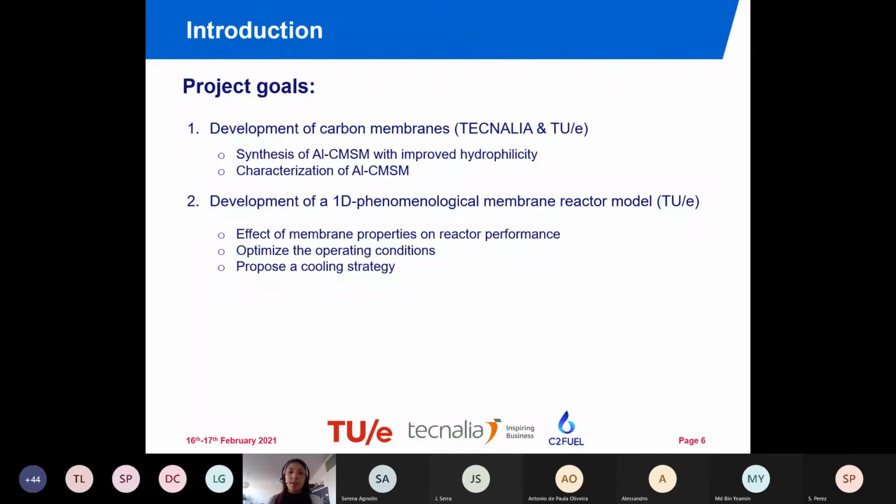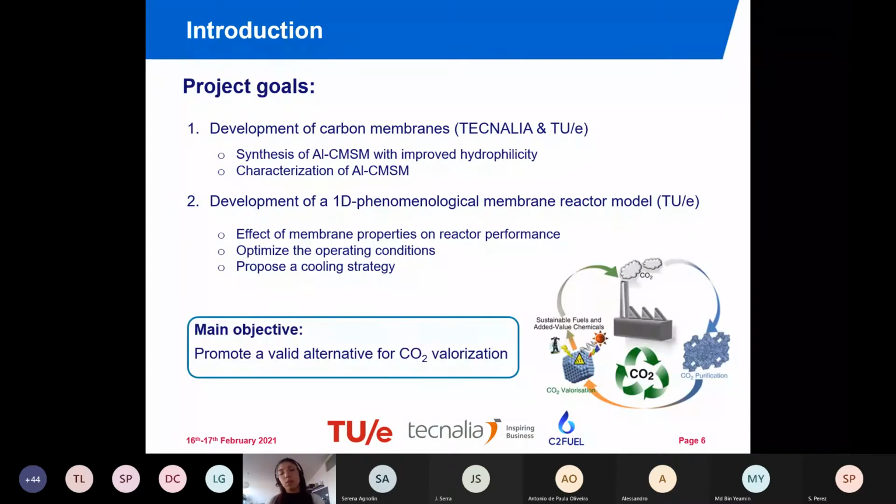In particular, the membranes are developed at Tecnalia and tested at UE, followed by the development of a 1D phenomenological membrane reactor model, in order first to study the effect of the membrane properties on the reactor performance to set a target for the carbon membrane development, and then the optimization of the membrane reactor operating conditions, also proposing an alternative way for the heat management. And of course, the main objective of our project is to promote a valid alternative for CO2 valorization.